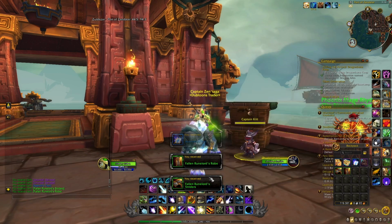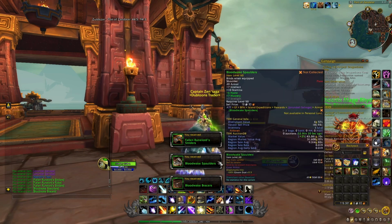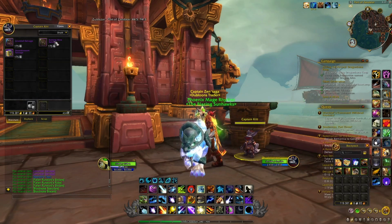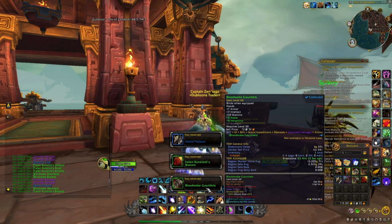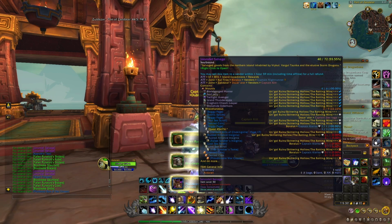Nothing interesting, unfortunately. That's pretty bad. And the second one. So we have a little bit of these Bloodwake gear, but nothing too crazy. Let me open two more and hopefully I'll be able to at least get one of these different blades. In this one, same, nothing really good. And the last one, my last hope.